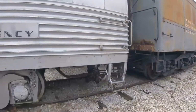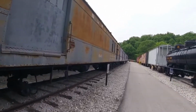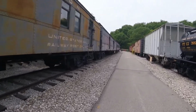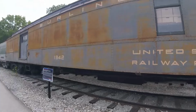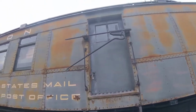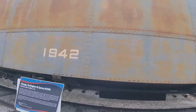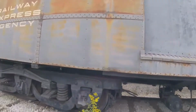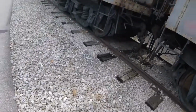Chicago, Burlington, and Quincy 1942 was built by the Standard Steel Car Company in 1922 and is a heavyweight mail car. It was used as a railway post office whenever it was used for passenger service on the Chicago, Burlington, and Quincy Railroad many years ago. Also, the mail was picked up, sorted, and delivered in this railway car. Mail was picked up and dropped off without the train stopping and used on heavyweight passenger trains many years ago as well.